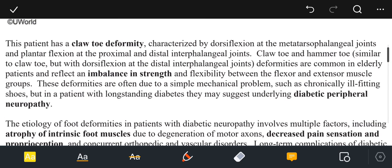Okay, so the patient has a claw toe deformity characterized by dorsiflexion at the metatarsophalangeal joints and plantar flexion at the proximal and distal interphalangeal joints. The hammer toe is similar to claw toe but with dorsiflexion at the distal interphalangeal joints. These deformities are common in elderly patients and reflect an imbalance in strength and flexibility between the flexor and extensor muscle groups. These deformities are often due to simple mechanical problems such as chronically ill-fitting shoes, but in a patient with long-standing diabetes, they may suggest underlying diabetic peripheral neuropathy.